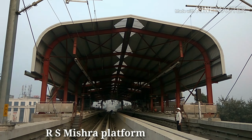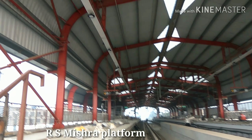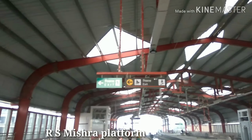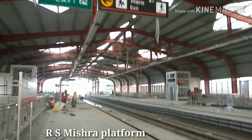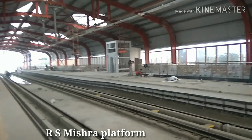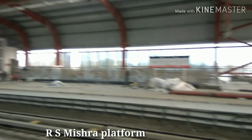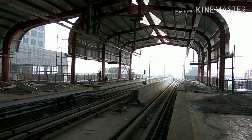The progress is really amazing. You see, a lot of people are working, again doing the finishing work. Here also, main construction has been completed, only finishing work is pending. They are doing the finishing work, but the signage and other things are already installed. The platform condition also looks good. Need to do some final touching, some housekeeping or cleaning, and some final touch on the painting, else everything is almost done.